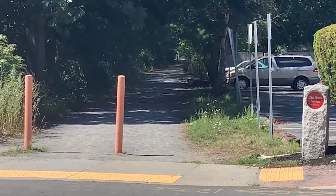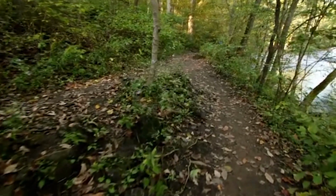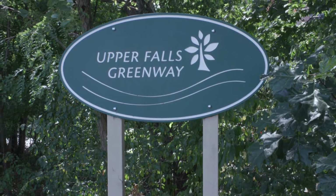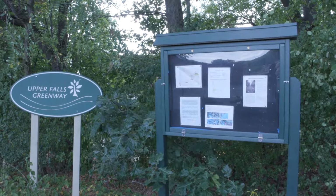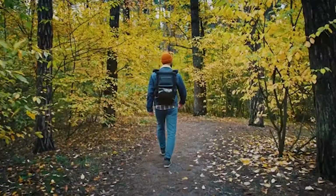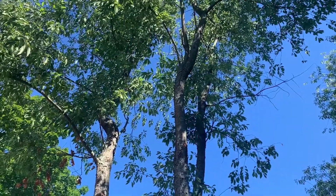Trails are scattered all around the town of Newton, and there are a lot of them to talk about. But in this video, the trail that's going to be discussed is the Greenway Trail. The Greenway Trail is a 0.7 to 1 mile long street trail. If you're looking to walk, run, bike, or even look at trees, this is the trail for you.